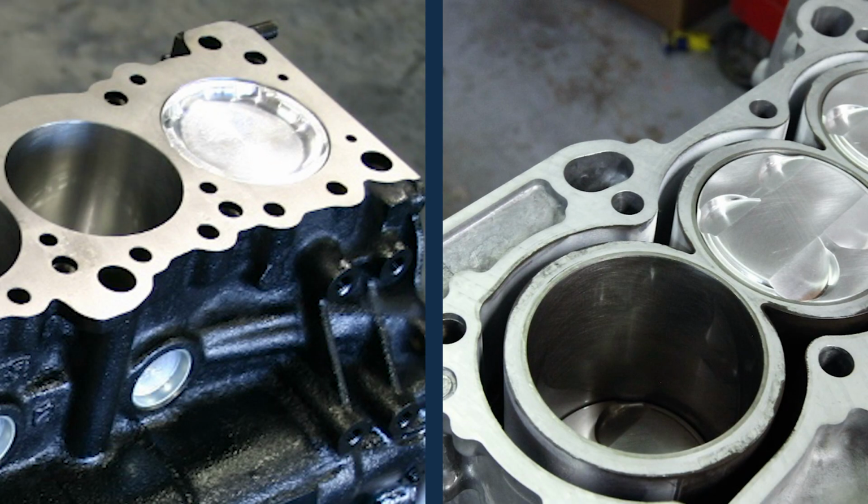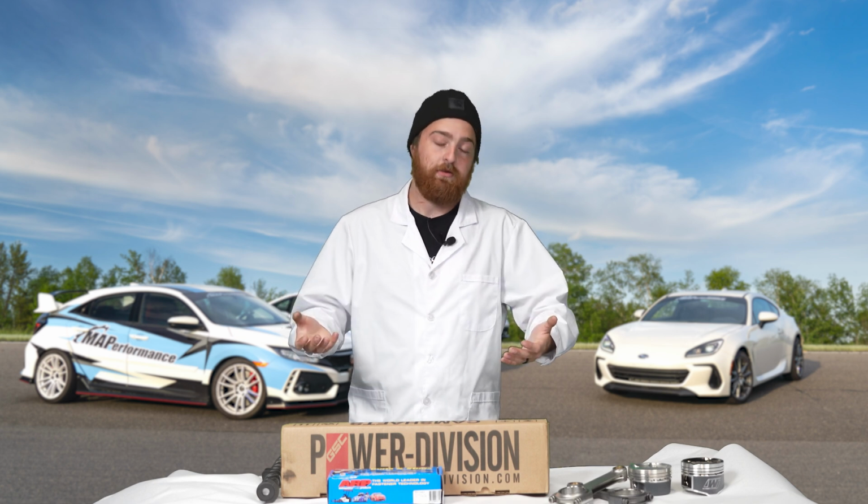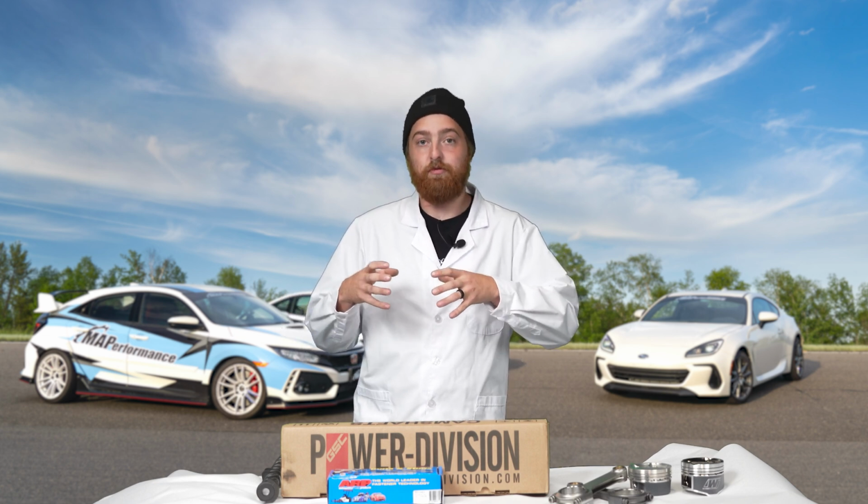If you look at the top of the deck of the engine, a closed deck engine has some material around the sleeves, around the cylinders, that helps hold the cylinder in place under load. This shouldn't allow the cylinder to move around under power, and this lends to less cylinder distortion under high load applications. What does this mean for you? It means your cylinder isn't going to blow apart. You're not going to end up with a hole in the side of your cylinder wall.